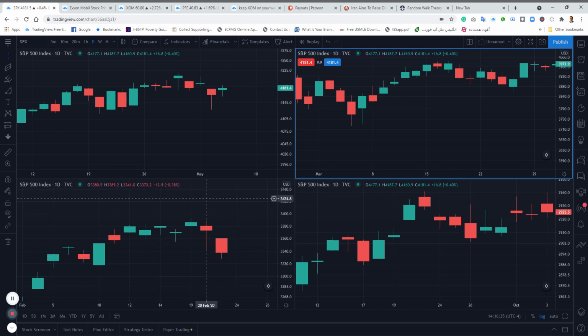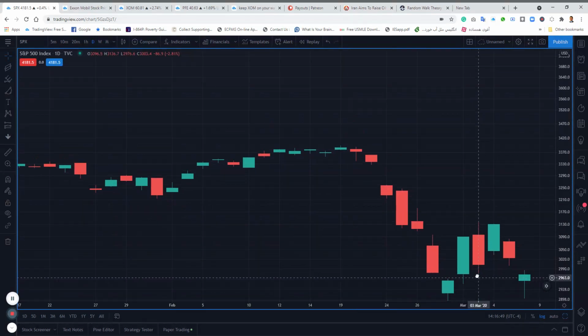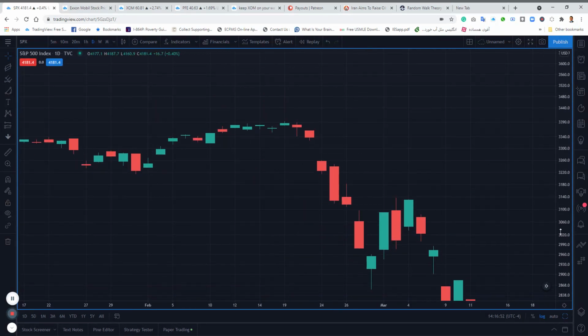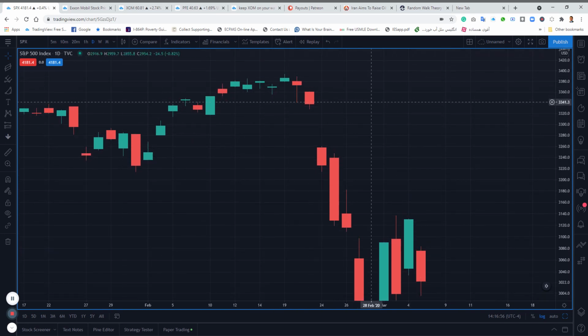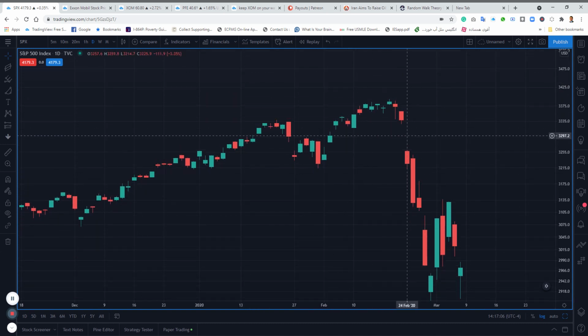So as you see, before the pandemic, very small body candles, multiple dojis, then you see a gap, and this is what happened during the pandemic. So even before the pandemic, there was enough sign in the chart, without using any indicator, to see the correction is coming. Interestingly, at this time, Warren Buffett was sitting on $128 billion in cash, which was the highest level of cash in Berkshire history.